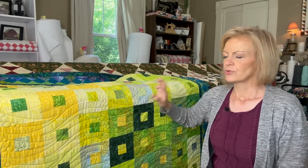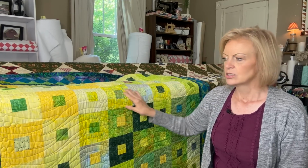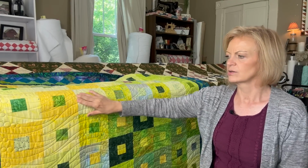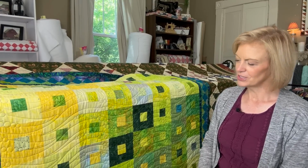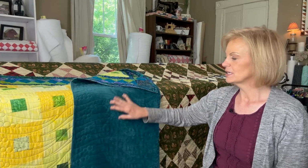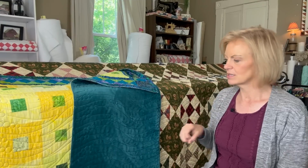So for the thread on this one, I did use the So Fine celery thread, which is the greenish goldish color. Super nice with this quilt. It just blends very nicely in with those colors. I really like that color, and I think it worked really well on those yellows and those greens and everything. It just really blended well. And then on the minky, on the back, the thread color is not seen. It just soaks right into that minky.